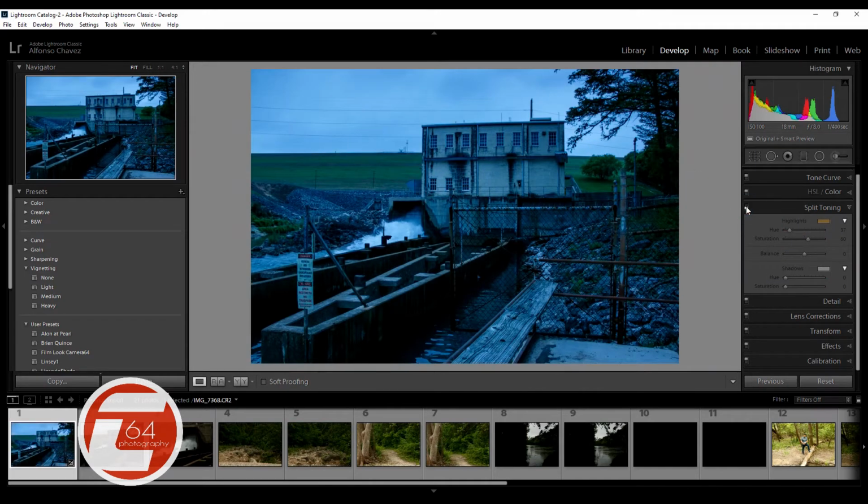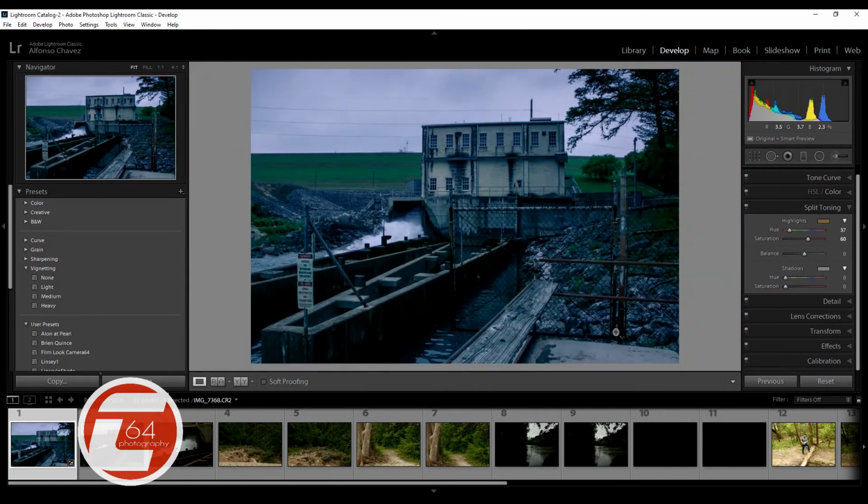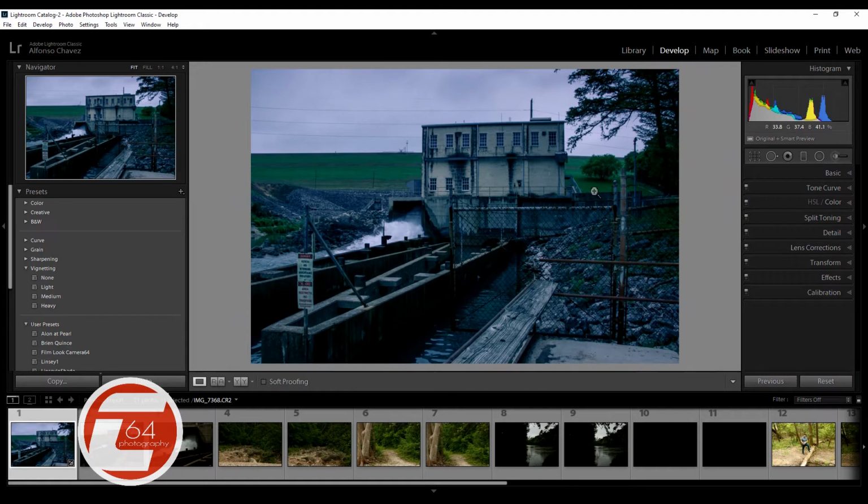We can turn that effect off. So that's what it looks like before, and that's what it looks like after. I really like that. It makes the bricks pop out too. Look at that. I have to admit, I kind of like it just like that. That looks really good. And you know what? I think I'm going to go ahead and add a little grunge on there too.